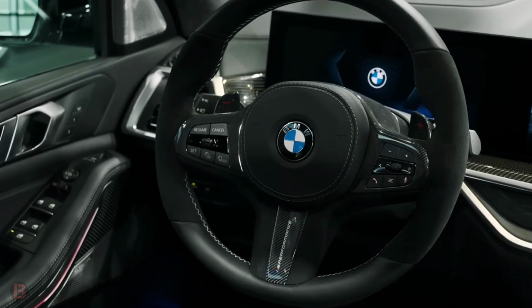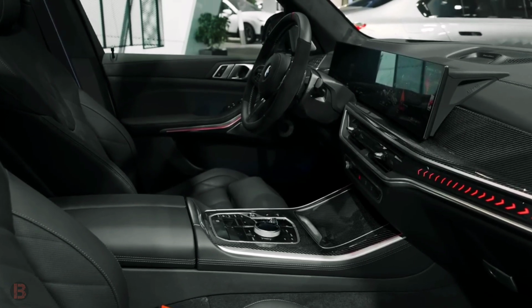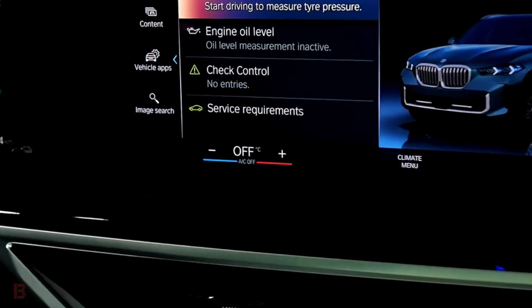The optional Executive package adds luxury features such as heated and cooled cup holders, heated front and rear seats, massage seats for driver and front passenger, soft-close doors, and more.